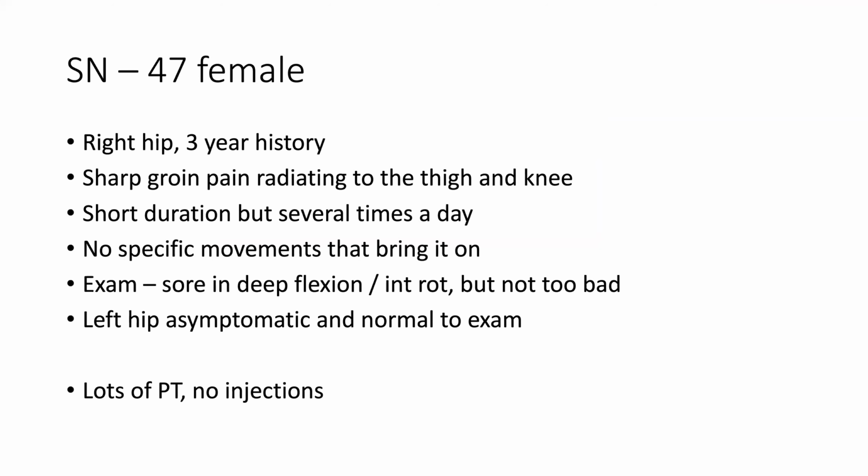Mark, sorry to jump in. That again, return to sport from that with the debridement of the cam lesion. Is that 6 months? So no, not. I mean, it's very variable.